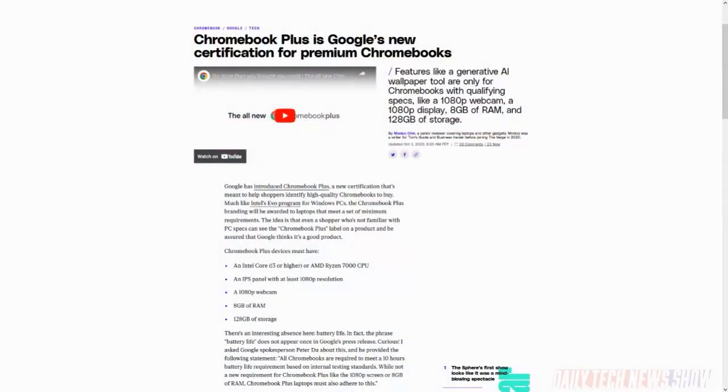Google introduced Chromebook Plus, a label to certify models of Chromebooks approved by Google. So to get the Chromebook Plus designation, your Chromebook must have either an Intel Core i3 or higher, or an AMD Ryzen 7000 CPU or better, an IPS panel with at least 1080p resolution, a 1080p webcam, at least 8 gigabytes of RAM, and at least 128 gigs of storage. All Chromebooks, plus or not, are required to have at least 10 hours of battery life, so it's no different for the plus ones. Chromebook Plus laptops also get access to some exclusive Chrome OS features, like the magic eraser in photos, automatic noise cancellation when you're doing video calls, offline file sync, a few others.